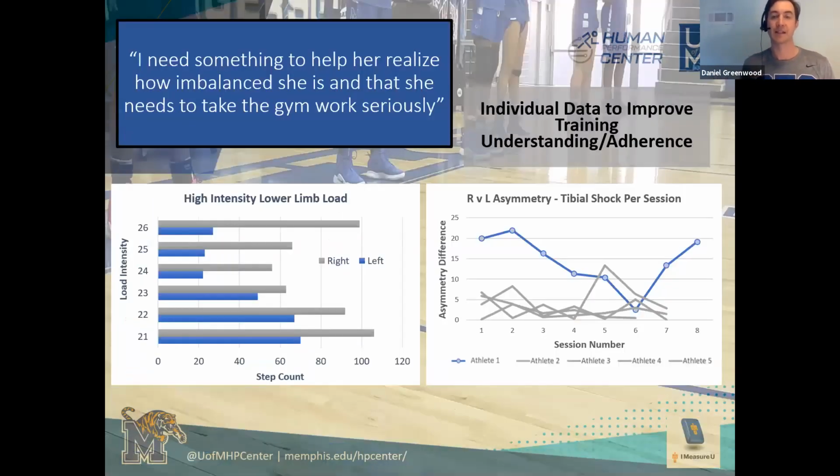One of our very talented athletes understood that she was imbalanced, but I guess she didn't really understand how imbalanced she was between right and left. So we've got some of that high intensity step counts there on the left graph, and you can see just how much extra work she's doing on that right limb across a week. And what we used the data to show was just how imbalanced she was in terms of that right-left loading, and that she did need to take her gym work more seriously.